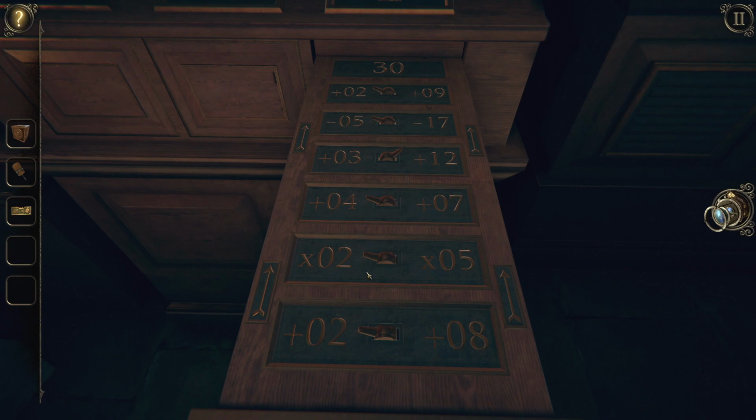Okay, 2 times 2 is 4. Plus 4 is 8. Plus 12 is 20. Minus 5 is 15. Yeah, so we need a bigger number than that. So then 2 times 5 is 10. Plus 4. Let's try plus 7. No, let's try plus 4.